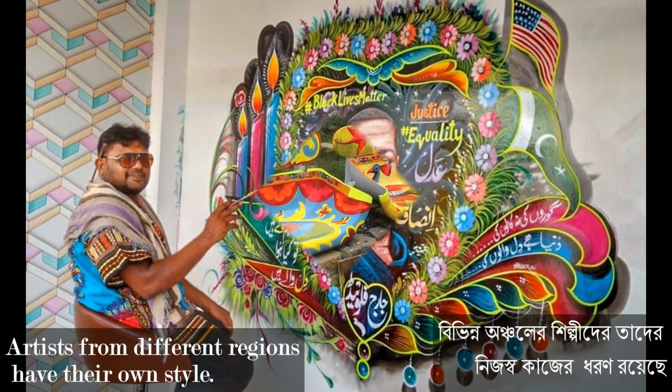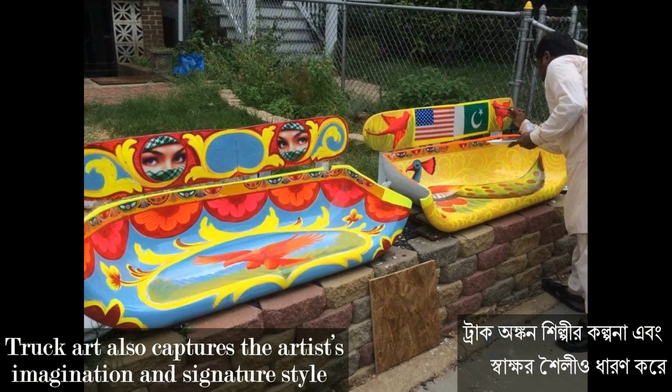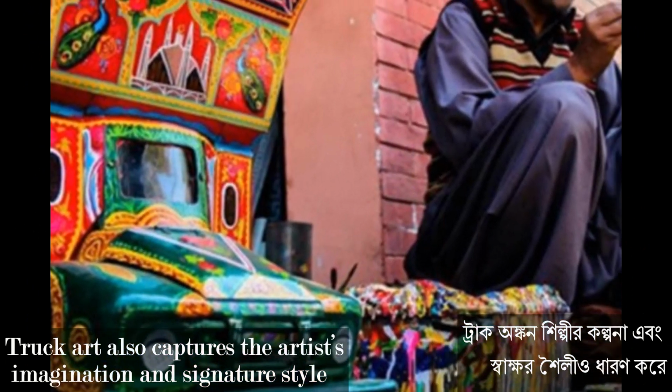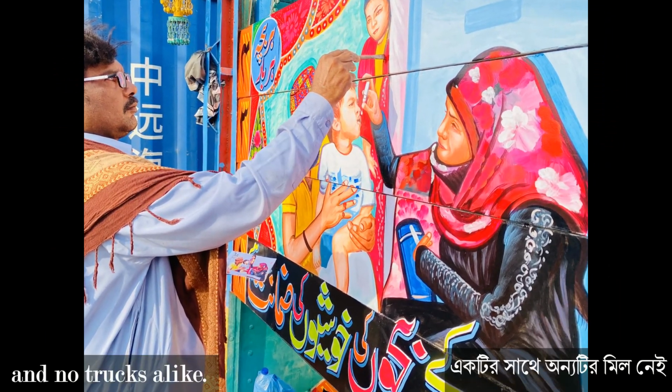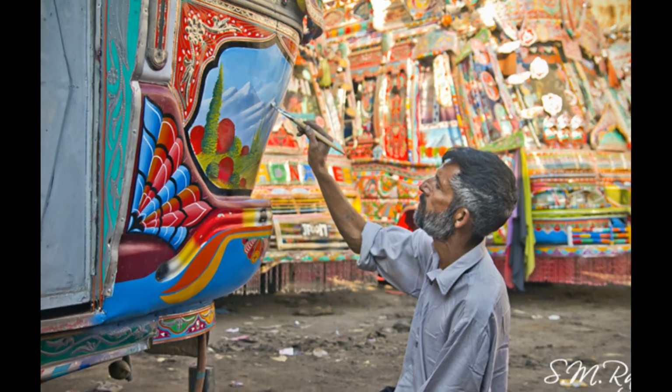Artists from different regions have their own styles. Truck art also captures the artist's imagination and signature styles, with every design unique and no trucks alike.